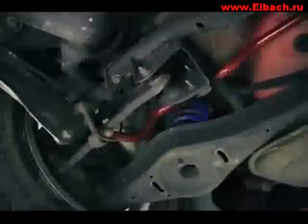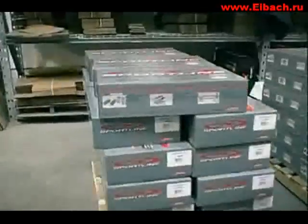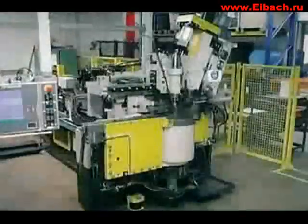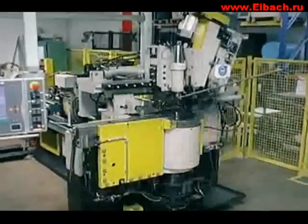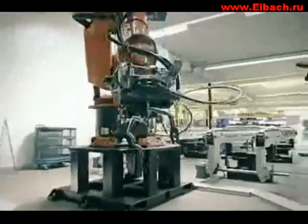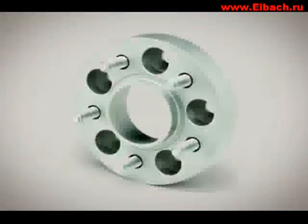Eibach is, of course, the world leader in high-performance springs, but we also do a whole lot more. In addition to the Eibach spring, the heart of the suspension system, we can provide you with complete suspension packages for street and performance driving. The Eibach Edge is not just a look, it is also the small, sometimes invisible things which add up to the legendary Eibach ride.